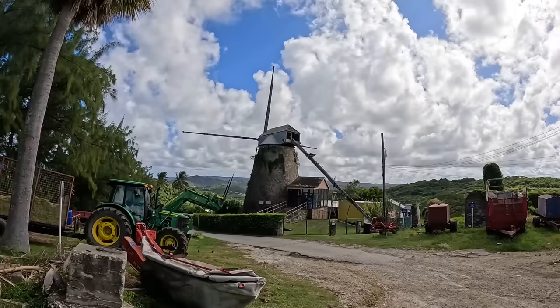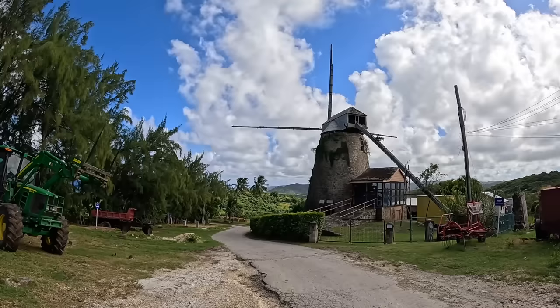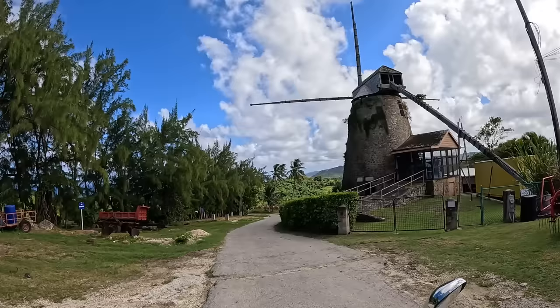It's owned by the Barbados National Trust. It's private. Oh, yeah. Okay. The blue stuff in there is still in good condition. That wasn't hurt. See where it says entrance?